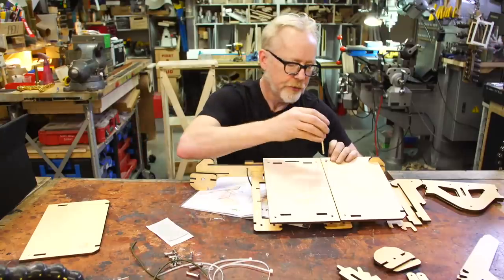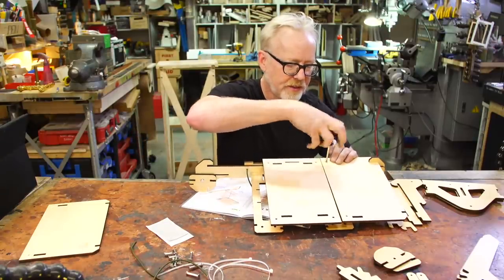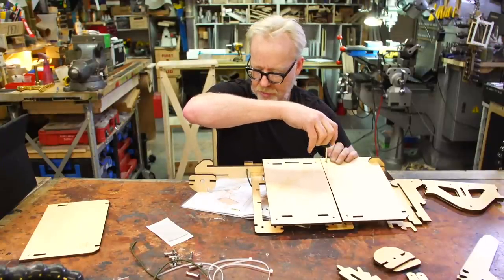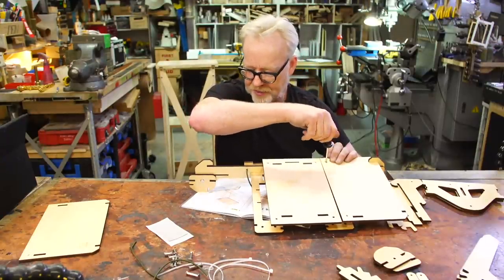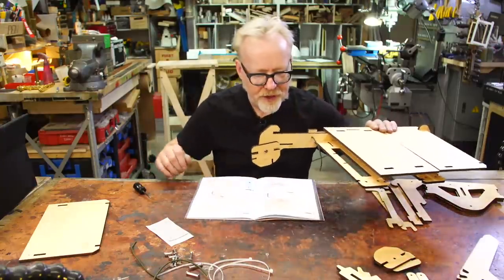Chicago screws you guys are utilizing. They've got a great beveled back face. I really like them. Okay. Screw snug, not super tight. One more time. Okay. Moving on to step five.